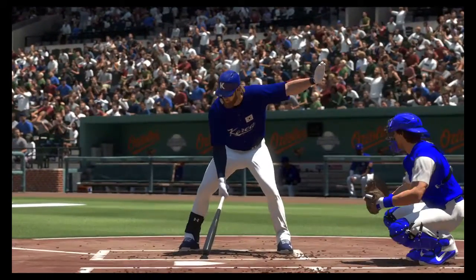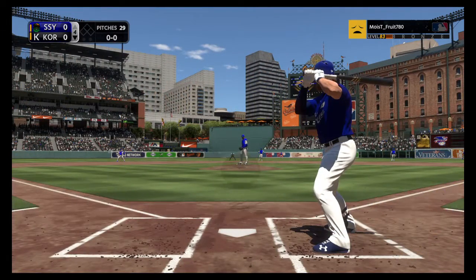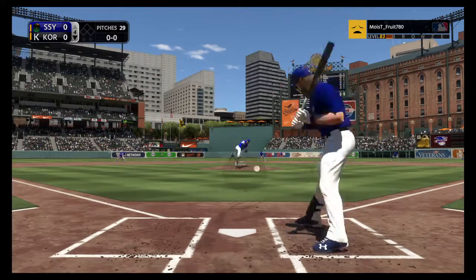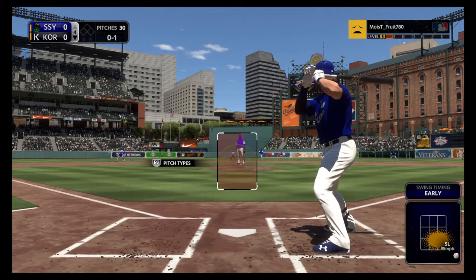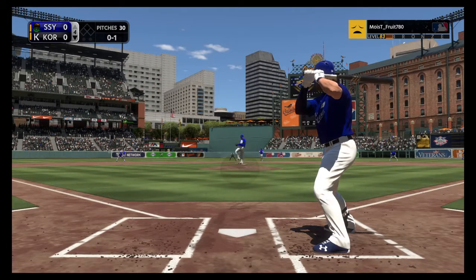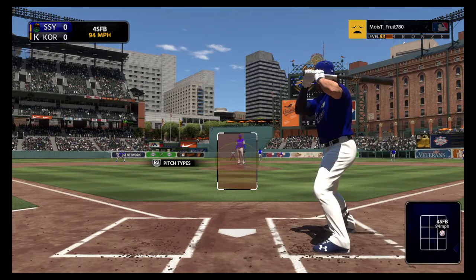Stepping in and ready for another shot, Bryce Harper. He got called out on strikes his last time through. Bryce Harper. Tried to check it, and it's 0-1. 0-1 the count to Bryce Harper. Takes a fastball on the inside corner.